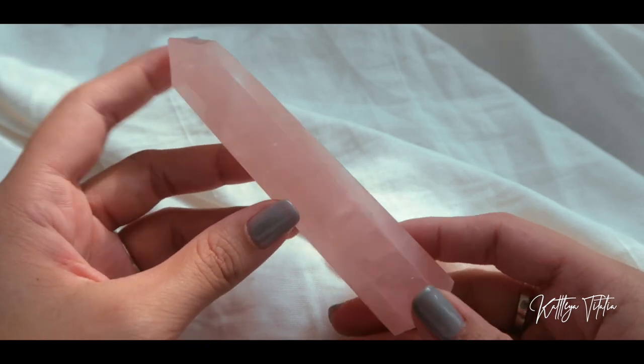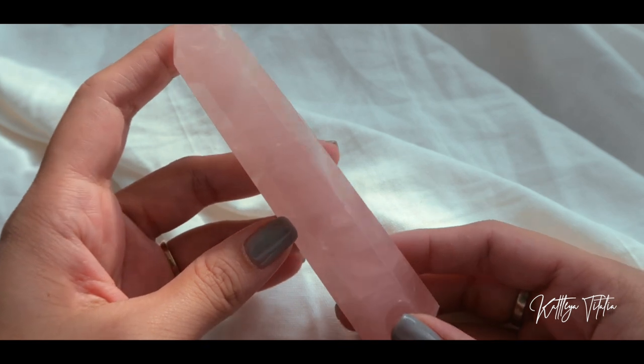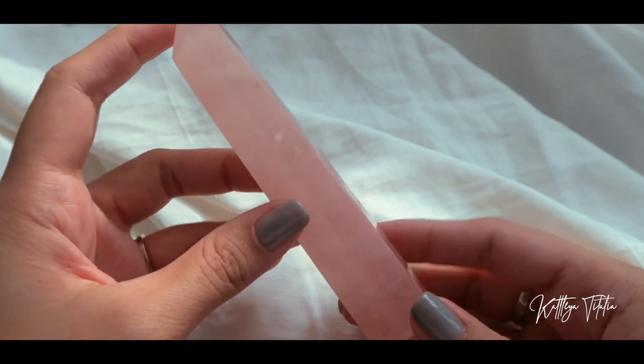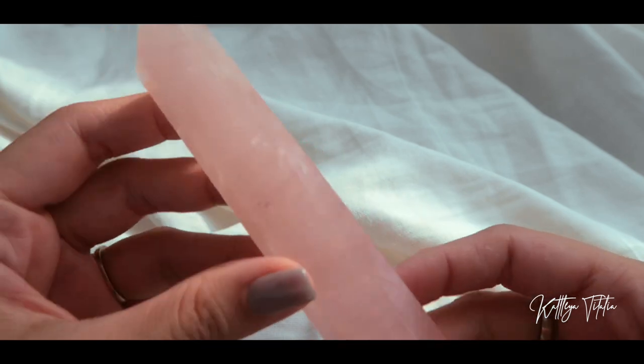So as you guys all know, rose quartz is for self-love or love for others.